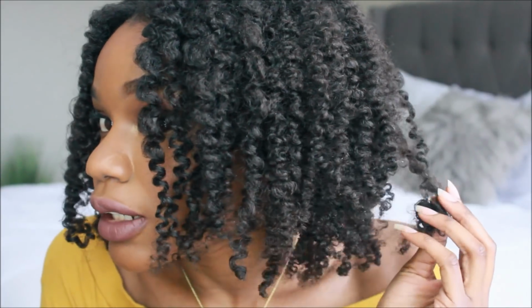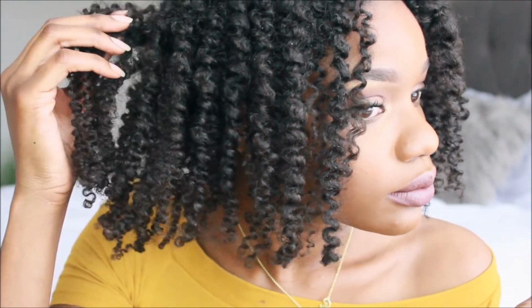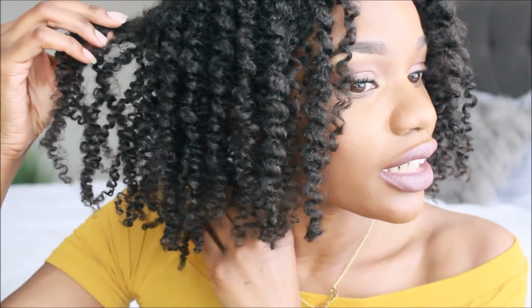But this is how my hair is looking. Very, very defined. So if you love additional volume, again, I love volume more than length, okay? What I'm gonna do is I'm gonna take either a wide tooth comb, or you can take an afro pick, whichever you prefer, and just fluff out the root area so that my hair looks very, very full and very thick, okay?